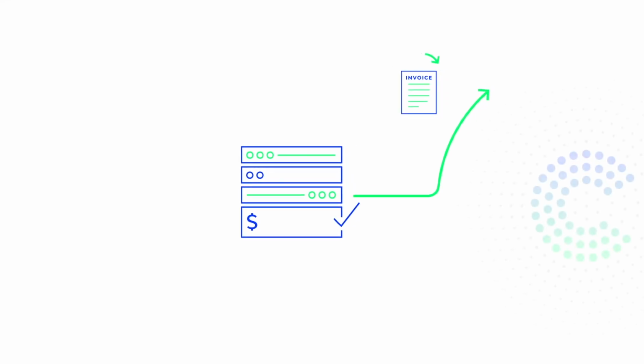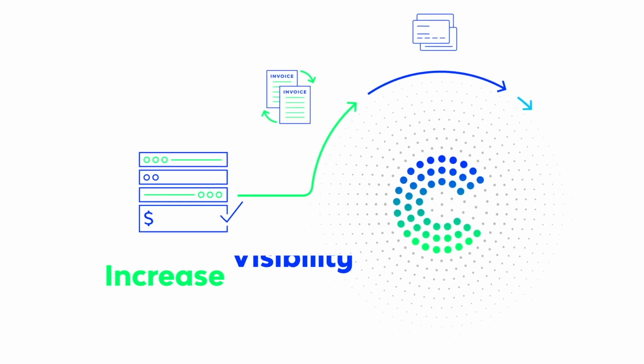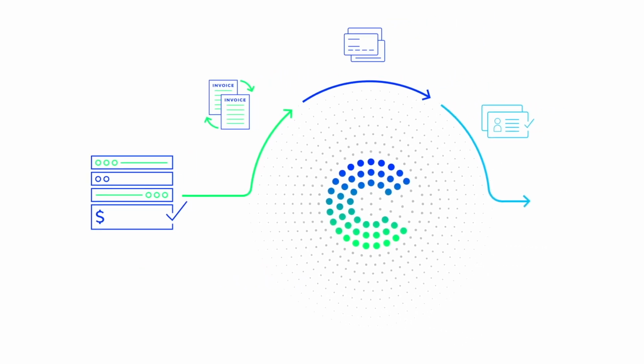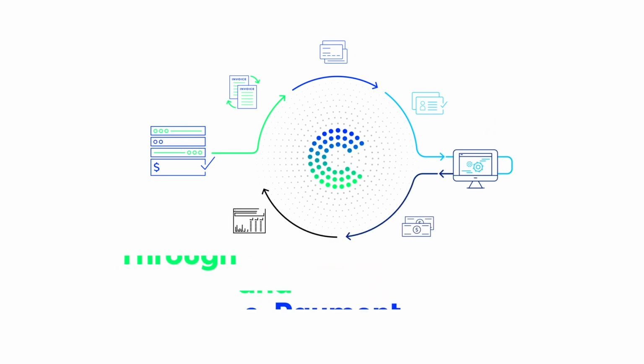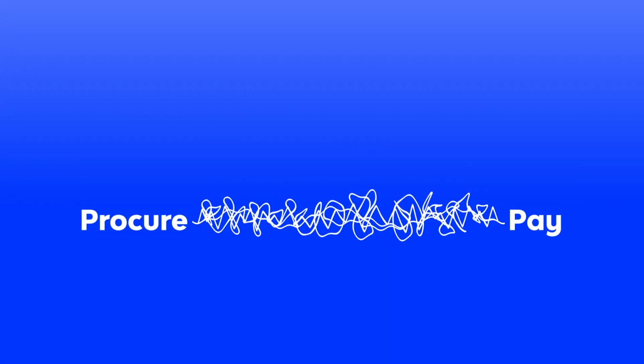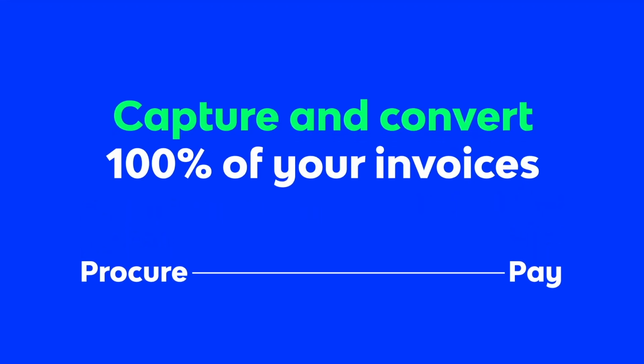With Corcentric, you do just that. Those supply chain interactions are converted into digital transactions, reducing cycle time, increasing visibility, enforcing policies, and ultimately resulting in a highly efficient electronic workflow and process, up to and even including electronic payment. From purchase to payment, Corcentric lets you capture and convert 100% of your invoices.